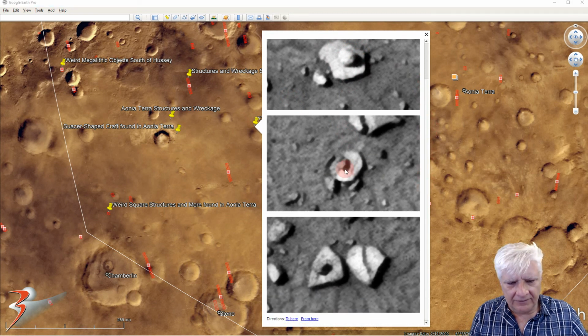Another disc. It's got a hole in its center, and then what looks like a hatch open there to the left. Get this triangular part here, and a perfect hole in its center. Get the uniform depth to that hole. Wreckage or sculpted pieces, who knows what these are.